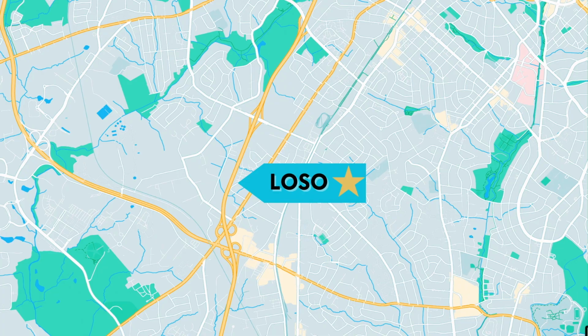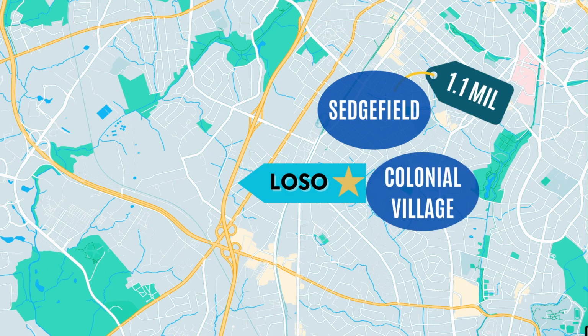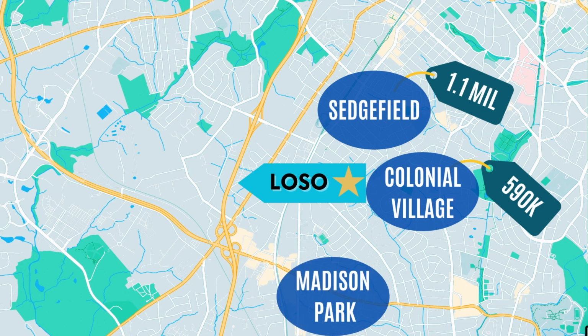So here we have LOSO, and on the east side of South Boulevard, we'll have a few really popular residential neighborhoods. Sedgefield will come with a more premium price tag with a median price of $1.1 million. Colonial Village median price is going to be $590K, and then Madison Park's median price is going to be $600K.